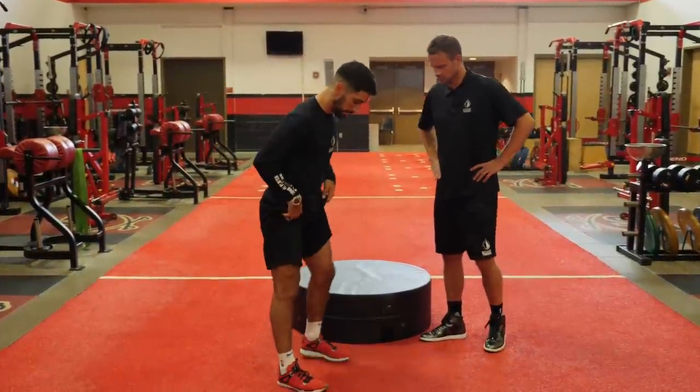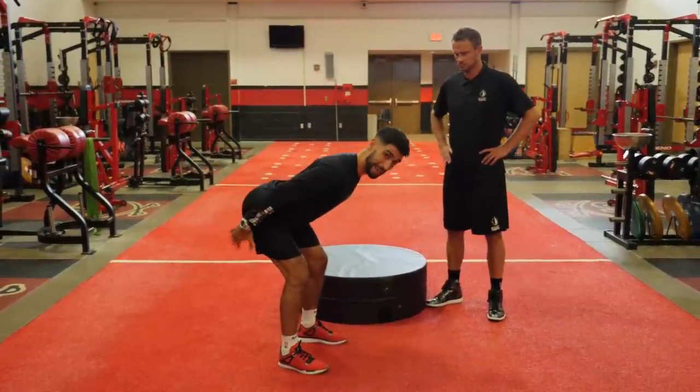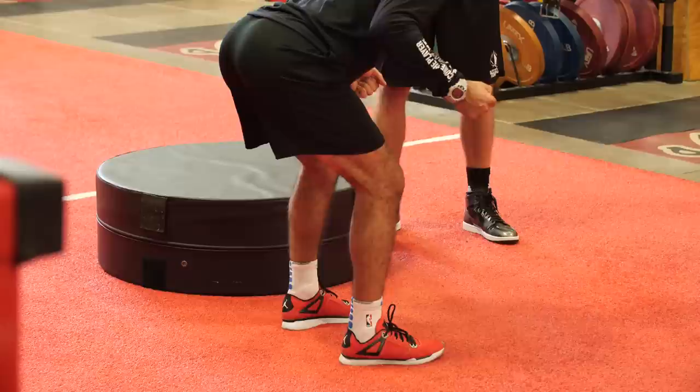So what does that look like? I got my feet here in this ready position. I'm going to set my hips back and put my hamstrings on a nice tight amount of tension.